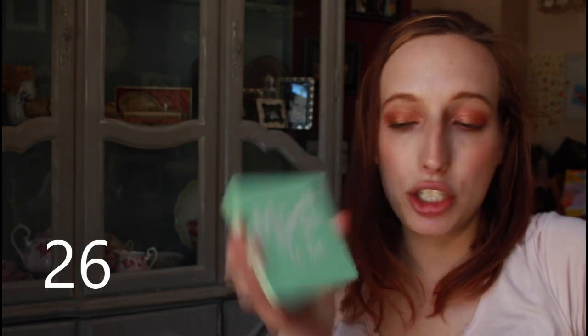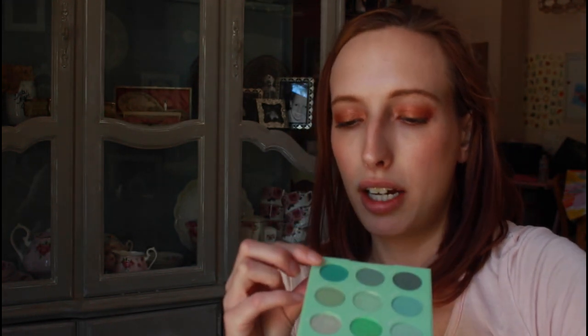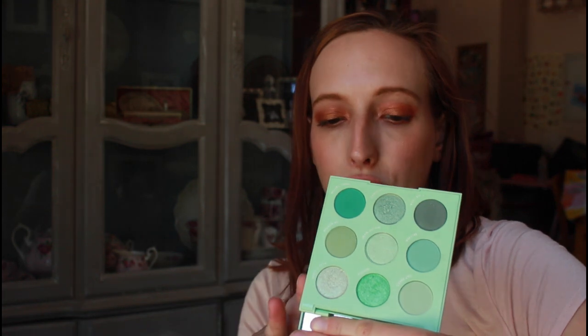And at number 26 is my Mint to Be palette. Again, I don't like the packaging. The eyeshadows come out with the slight dropping of stuff. I dropped this palette on the way to get it out, and shadows went everywhere, so I don't even know if they're in their correct place right now. And then the color story is not my favorite. I feel like I've got other minty color stories that I like better.